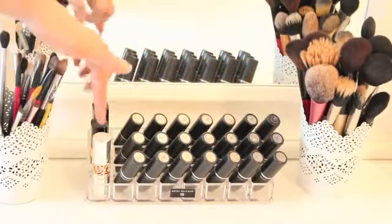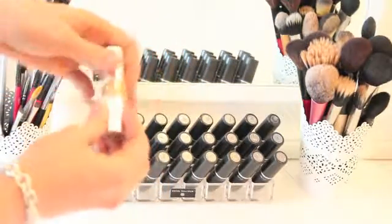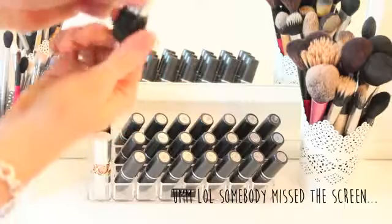And then here I keep the bulk of my MAC lipsticks that I wear on a daily basis. And then I've got my YSL lipstick. This is the shade number 12, Tasty Raspberry. I've got my Bobbi Brown Sandwash Pink lipstick, love that one. And then the Makeup Forever number 11 lipstick.